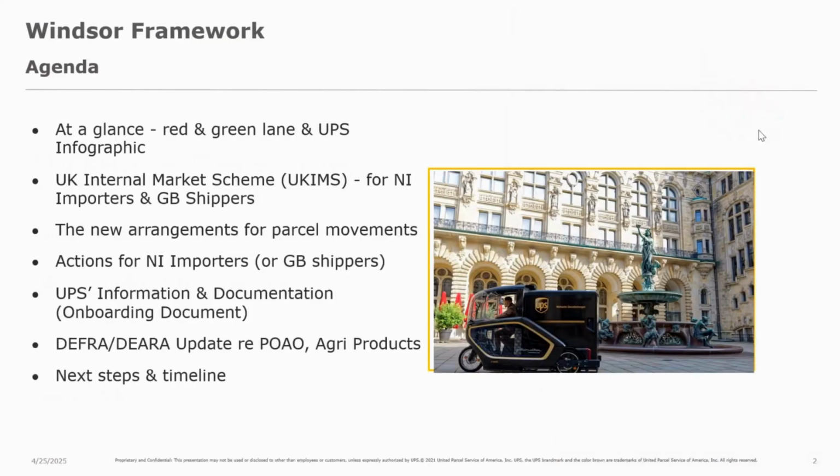So today we're going to go through this presentation and at a glance just explain a little bit about the difference between a red and green lane. Talk through the infographic that will open up as a separate document. Talk about the importance of the UK Internal Market Scheme, UKIMS approval number from HMRC, and that's for Northern Ireland importers or for GB shippers who will act as the importer of record in Northern Ireland.